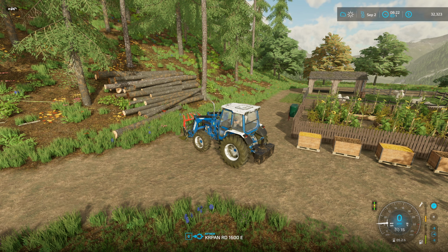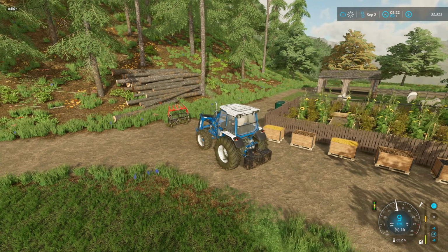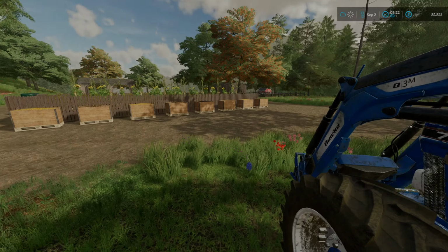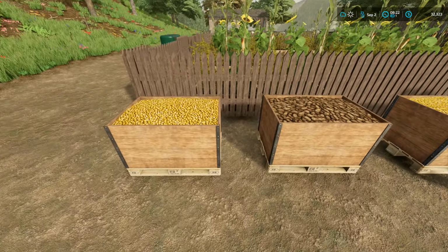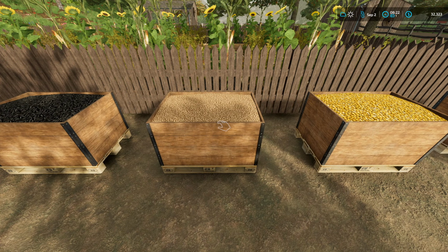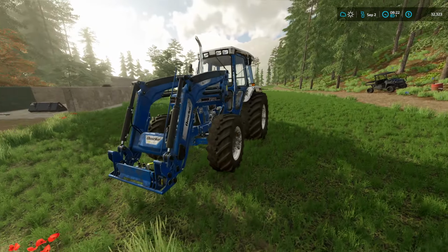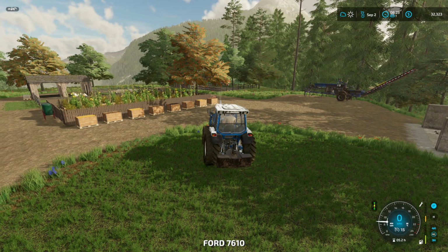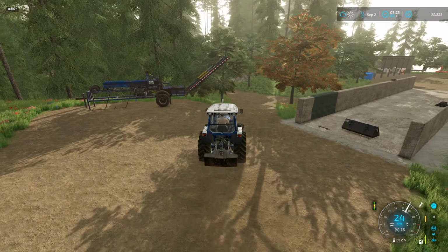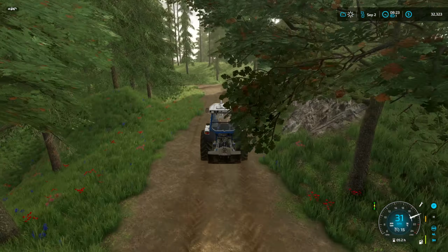Disconnect that. And we need to go get the pallet fork, because we have got a bunch of stuff over here that needs moving. So we've got corn, potato, sunflower, soybean, corn, and potatoes. So we've actually got quite a bit. So I think we'll be buying pigs soon. Very, very soon indeed. Maybe not today, but very soon. But we need to get that out of the way first.